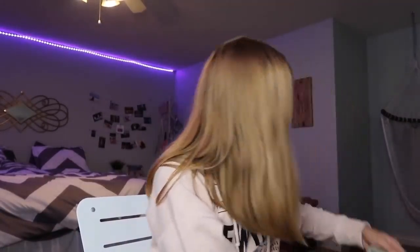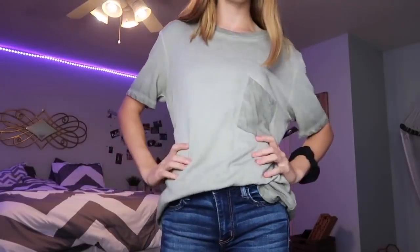The last thing, I believe, is just this shirt. And this one is from Forever 21, but again from the thrift store, and it's a size medium. It has a pocket. Yeah, nothing else really special about that. Okay, so that is all the clothes that I have to show you.